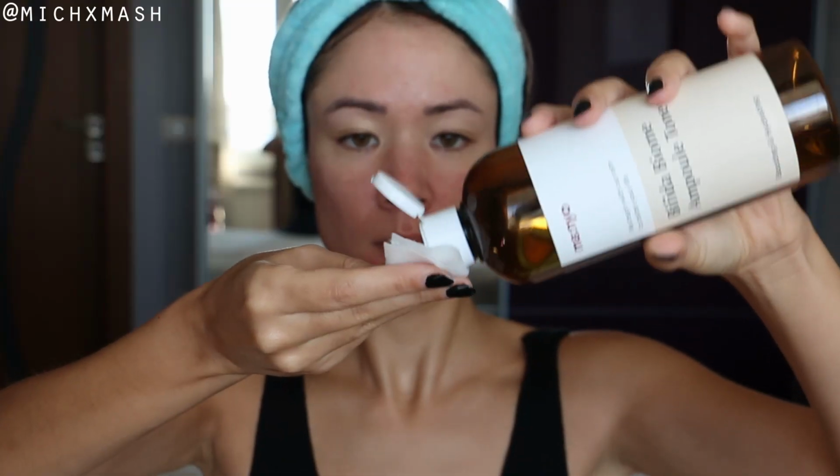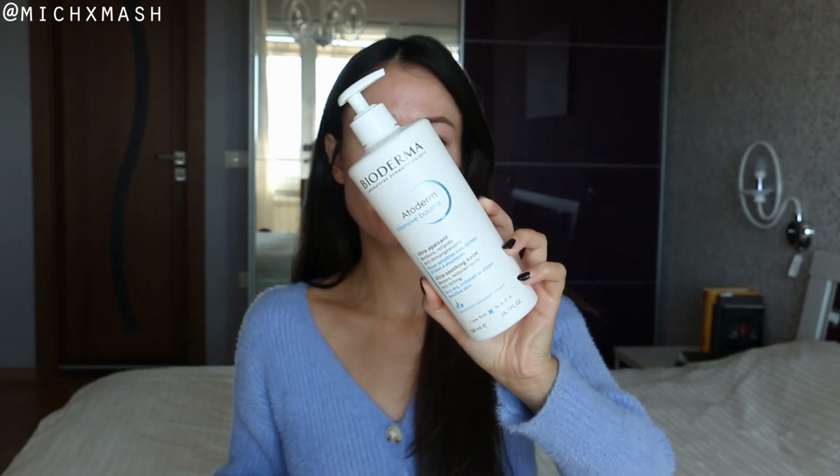I pour this toner into a cotton round and wipe my face and neck. I then follow up with 2 extra layers of this toner. After patting the hydrating toner into my skin, I then follow up with my go-to moisturizer, Bioderma's Atoderm Intensive Balm. I take about half a pump and apply this all over my face and neck.